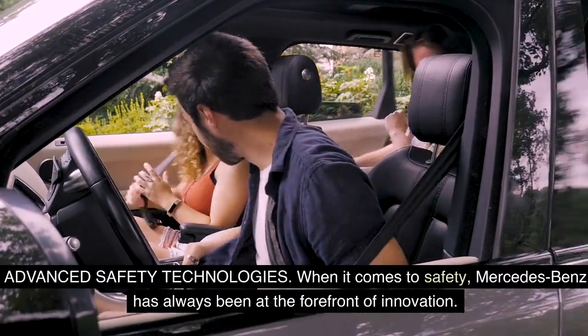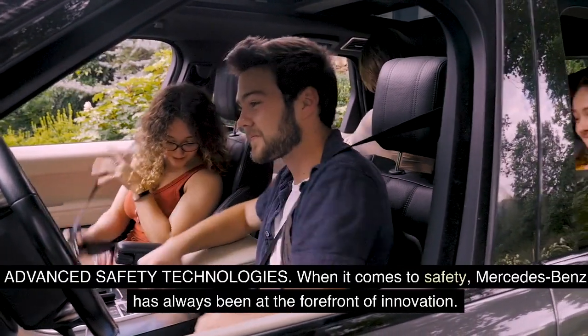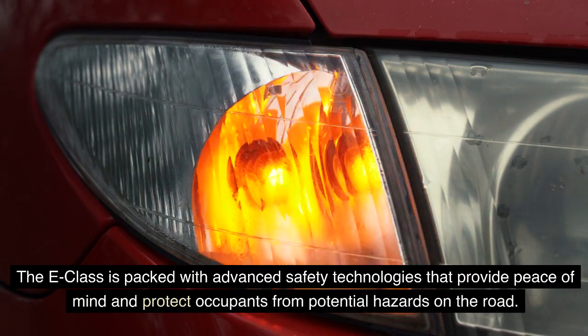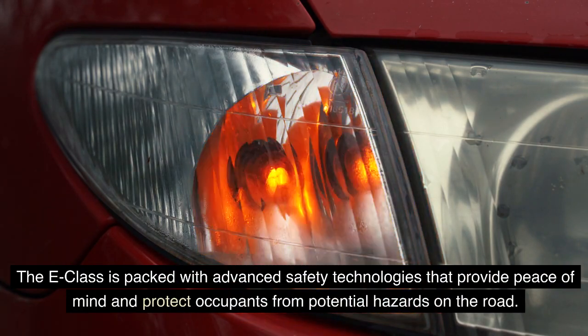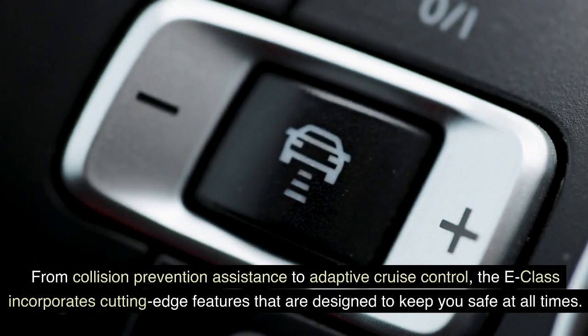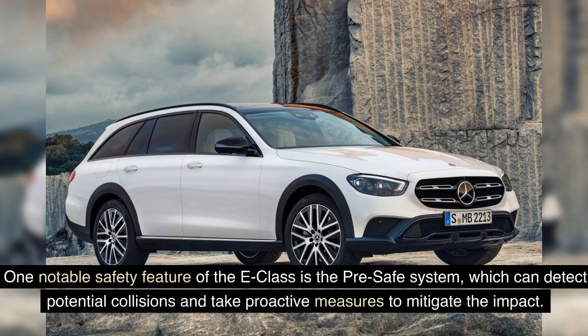Advanced safety technologies. When it comes to safety, Mercedes-Benz has always been at the forefront of innovation. The E-Class is packed with advanced safety technologies that provide peace of mind and protect occupants from potential hazards on the road. From collision prevention assistance to adaptive cruise control, the E-Class incorporates cutting-edge features that are designed to keep you safe at all times. One notable safety feature of the E-Class is the Pre-Safe system, which can detect potential collisions and take proactive measures to mitigate the impact.